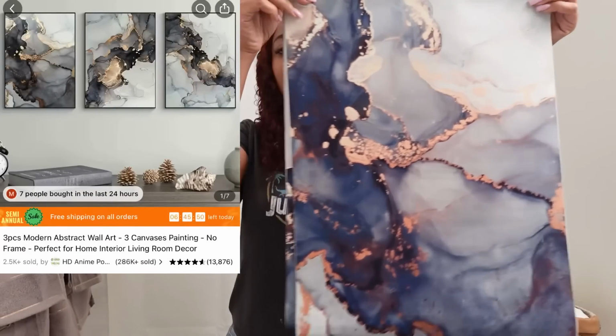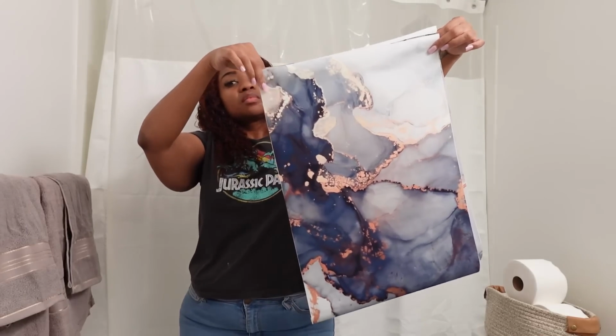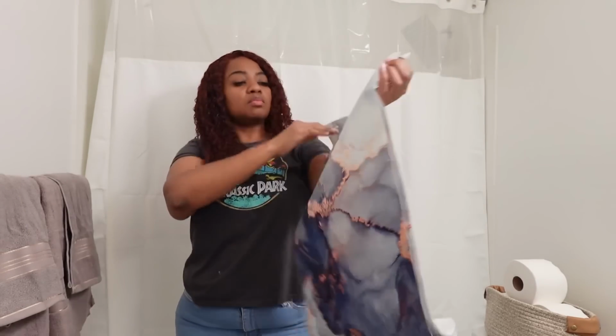Now, I knew I wanted some wall art, but I did not know what I wanted. So I got two separate things. So I'm going to show you the first one that I did not go with, and it is this marble art pieces in a three-piece set. It's a canvas piece. I got it in a 16 by 24. It does not come with a frame, so you can easily go ahead and do that. But it is so freaking beautiful.